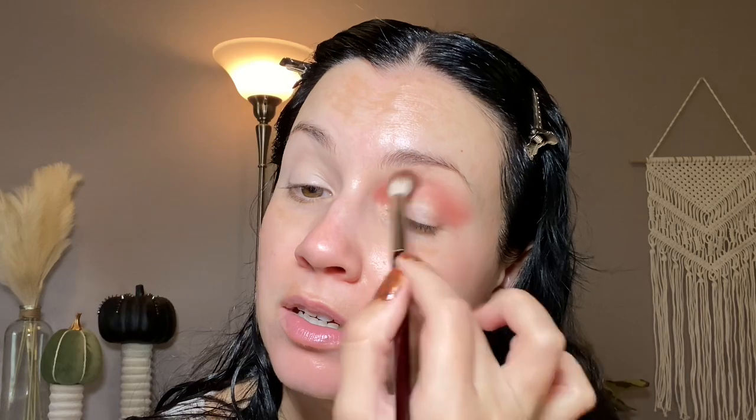Yeah, so the second Hocus Pocus palette did not appeal to me as much, but the first and the third I really like, and I think that they complement each other really well. I like this shade a lot. It's a nice red. And I think there's some really fun colors in this palette. So I've definitely enjoyed it. I've used it a couple times already.